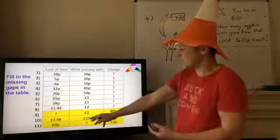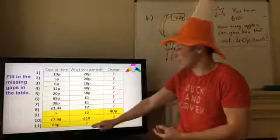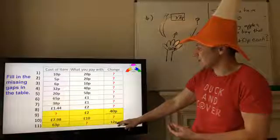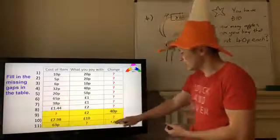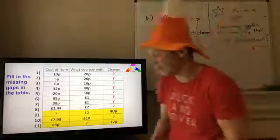This one here, the tricky change one, to get from £7.98 to £10, you have to count up. And this was the hardest one to think about, I think, at the bottom. So if it costs 63p and you've been given 12p change back, what did you pay with? Well, you must have paid with more than 63 pence because you paid 12p extra. So you're actually going to have to add the 12p onto the 63p. It's a really tricky one to think about at the end.